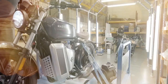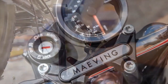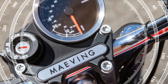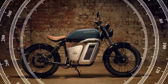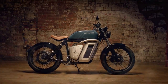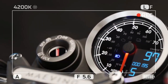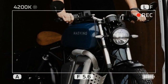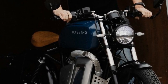Maeving's focus on creating a commuter-first motorcycle means they didn't need to reinvent the wheel when designing the RM1S or its predecessor, the RM1. However, it's clear that the team invested significant effort into crafting a well-balanced and composed bike. The model we tested was equipped with sportier K-Tech shocks, and conversations with Maeving's team revealed they've worked hard to achieve a harmonious balance with all available suspension components. This attention to detail is evident in the overall ride quality.